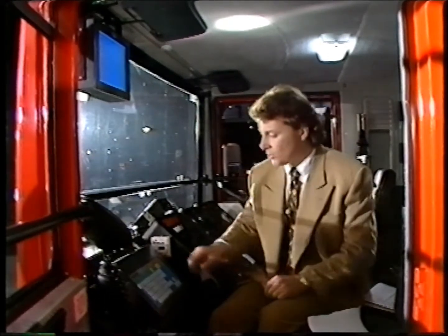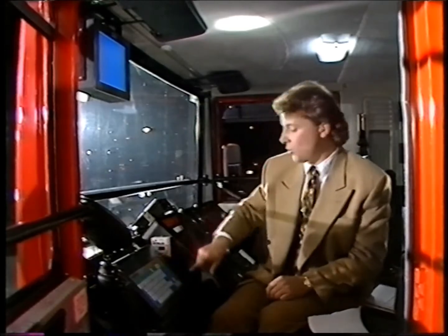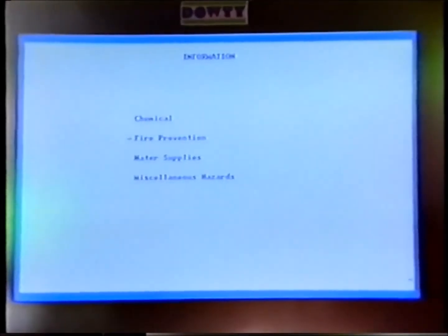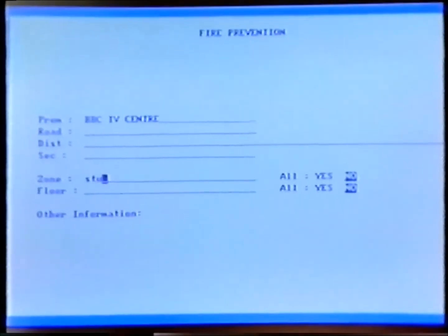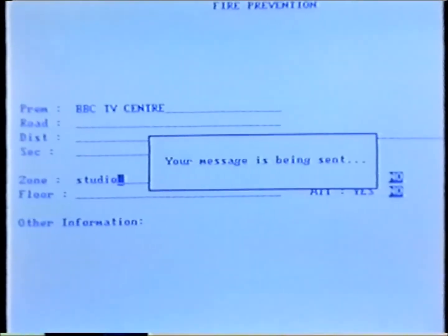But say the fire is inside the building, just outside Studio 5. Well, I'll need a more detailed map. So I can call that up and ask for it. BBC TV Centre, Studio 5 is what I'm interested in. I'll just type that in and send it off, because that's being sent to the base computer in the studio, where information I need will be automatically retrieved and sent back to me.